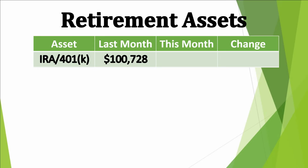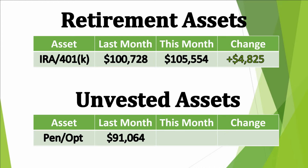Switching gears to our retirement assets, these began the month at just over $100,000 in value, and after contributions, company match, and gains are now worth right around $105,550. And our final asset is made up of our unvested accounts. Accounts which, if I were to leave my job today, I would not be able to take the value with me. Because a large percentage of these assets are stock options, a highly leveraged type of investment, this value can be quite volatile. Something we certainly saw this month. Despite gains towards my pension, these accounts lost over $3,500 in value in total.